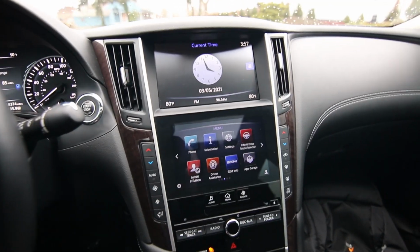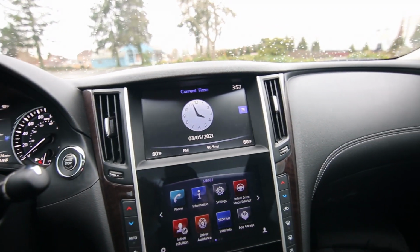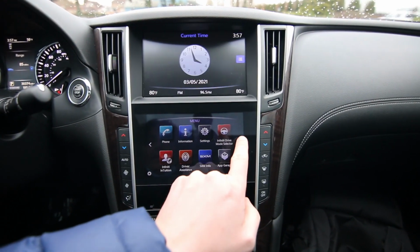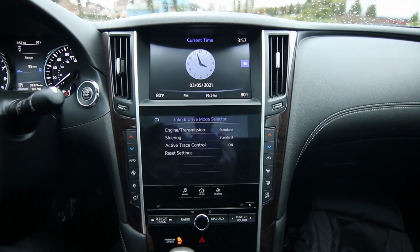We have a dual display system. The top screen is for the clock, Bluetooth settings, parking camera. The bottom screen is a tablet-like interface for vehicle settings and apps. You can also access the drive mode selector.